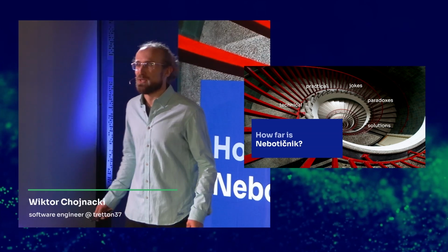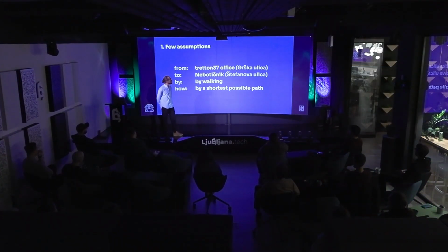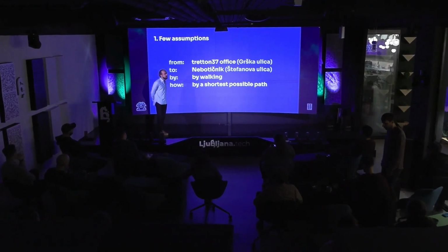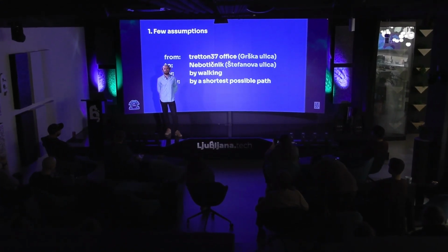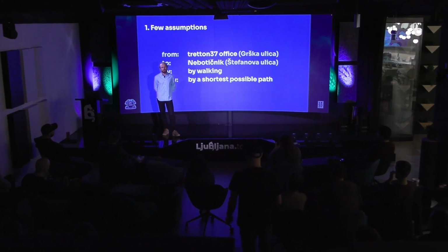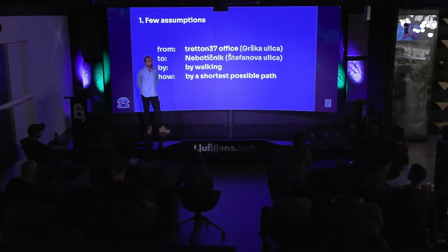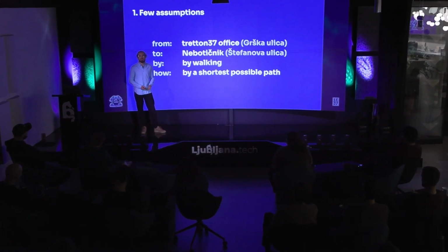Okay? So let's go. Let's define the problem first. Few assumptions for our situation here. Where we'll be trying to get from is our beautiful office on Gruszka ulica. Where we'll be trying to get to is Nebotičnik on Stefanova ulica. And I know the addresses are not the official ones, but this is where the doors to the building are.